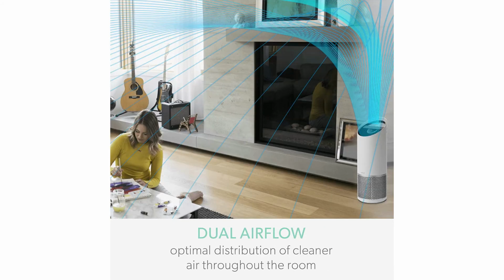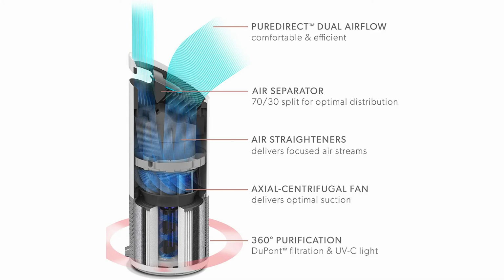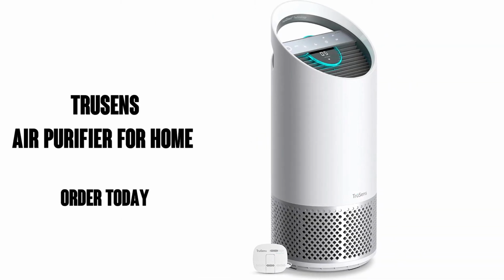Now let me share with you a verified review from Ronald D. White. Very fast shipping, quality product, easy to set up, constant monitoring of the quality of air in the room. After a few days, the air quality was very good. Can notice a difference in my allergies already. Got a medium-sized one, and we'll get the smaller version for a bedroom. Thumbs up to this product.